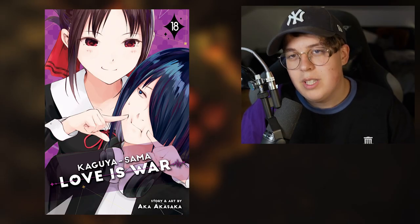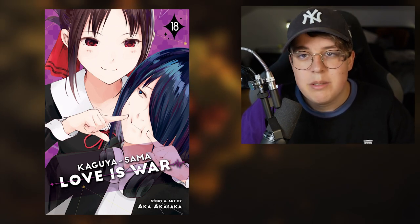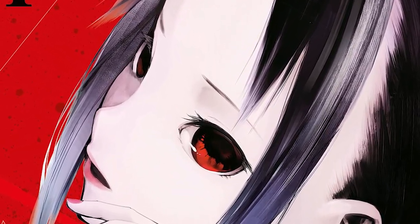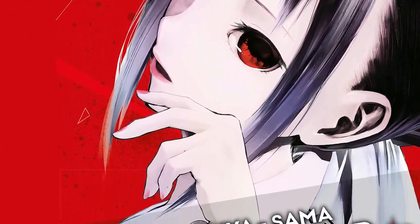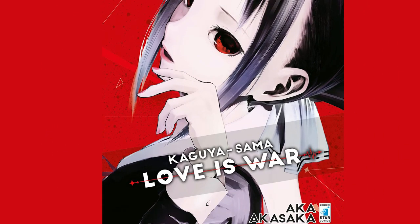Look at this. This is volume 18 of Kaguya. And Kaguya here seems like a really enjoyable person to be around. In fact, she seems really funny. A really good representation of what you can expect in this manga. Now look at Kaguya here. She looks at you with these very big red eyes, with her pale skin almost vampire-like, her hand separating you and her, and making a pose almost like she seems ready to strike.